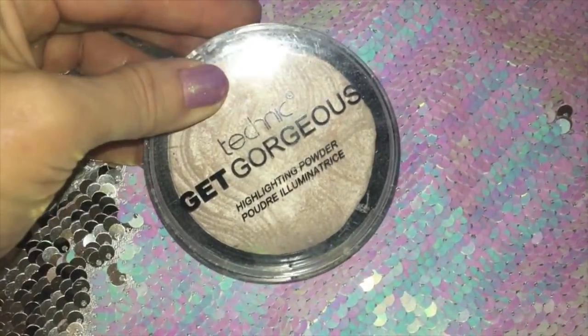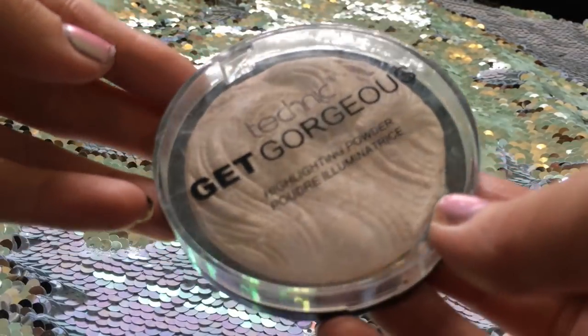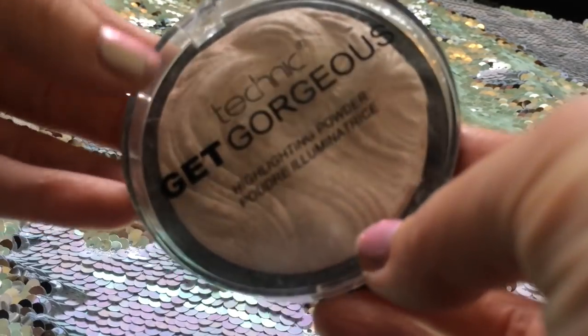It's super cheap, but I definitely think it just looks really natural. It just gives you a natural glow. So I'm going to be keeping this one.